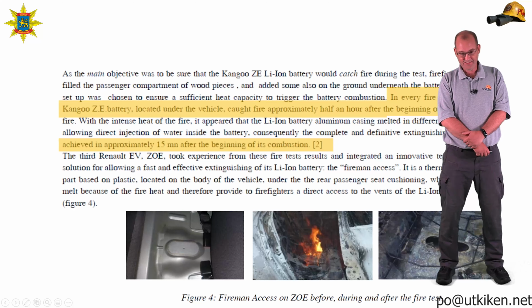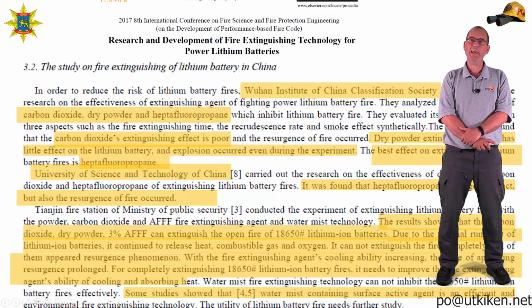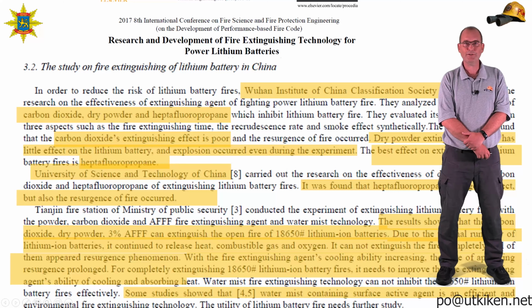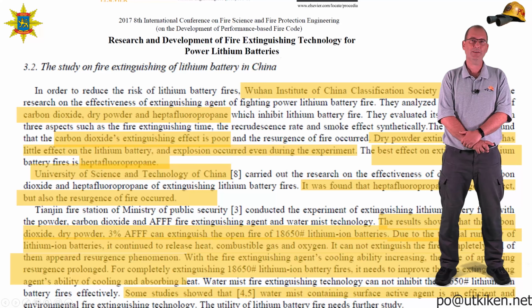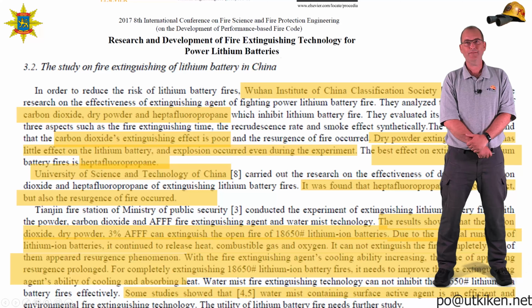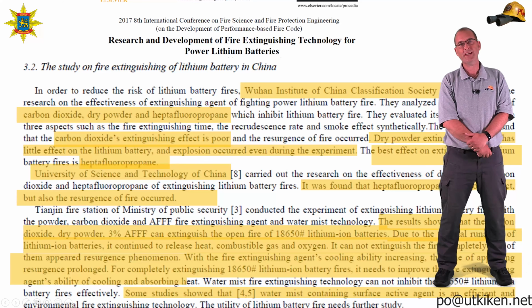Also, we have some Chinese tests. Wuhan Institute of China Classification Society, Wuhan as we all know now, did some testing with carbon dioxide, dry powder, and heptafluoropropane. The last one is a halon, which is not allowed in Europe or in the world, I think. And what they found out here is that dry fire extinguishing agents don't work well at all. What they did try was a foaming agent, which worked well to contain the fire and stop the thermal runaway within a battery casing.